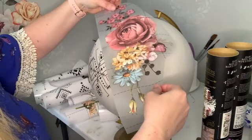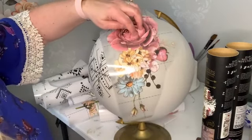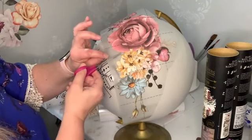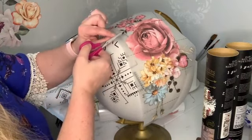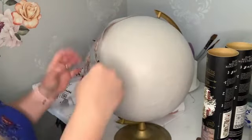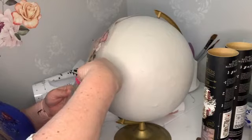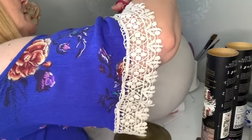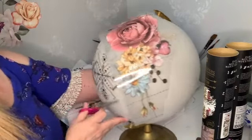All right, so I think right here is going to work. So now I'm going to just cut notches here so that when I go to apply the transfer, there's some give and leeway for it to land correctly. That makes sense. Sort of like when you're making a dart, if you're doing any kind of sewing, you know.